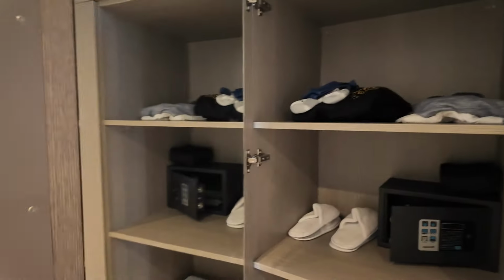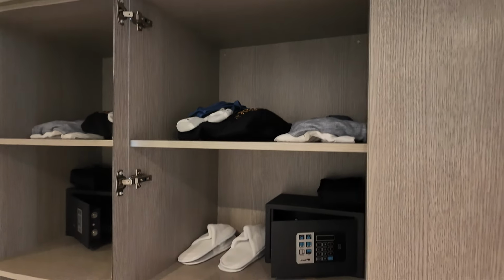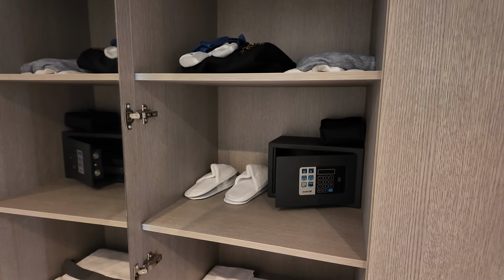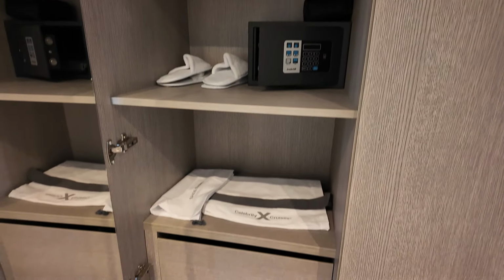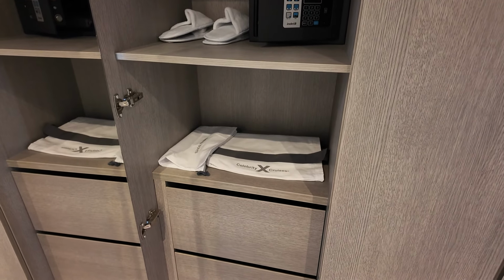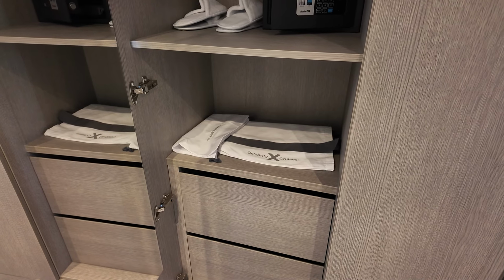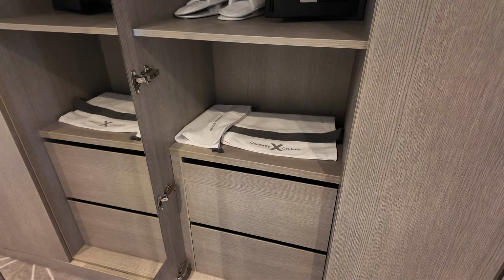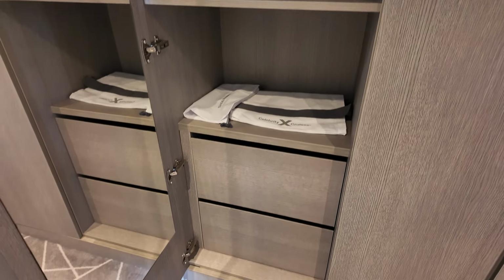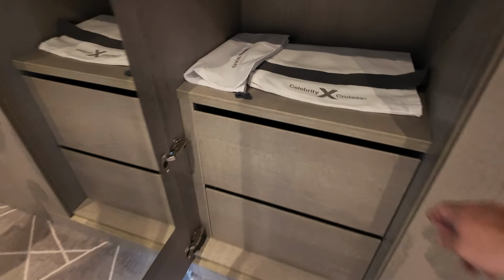And then if we open the left hand cupboard, there's a really nice amount of clothes storage space here. You've got a safe, you've got your binoculars there, you've got your two sets of slippers, you've got a laundry bag, shoe shine bag. We brought the two of the wash and fold packages, which were really good on this cruise because we're staying in Japan for another week after this cruise, and we wanted to get off fairly clean.